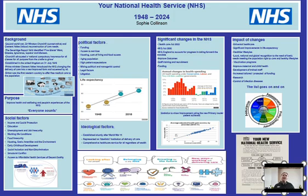The NHS has 6 values. All staff are expected to demonstrate these: working together for patients, respect and dignity, commitment to quality of care, compassion, improving lives, and finally, and importantly, everyone counts.